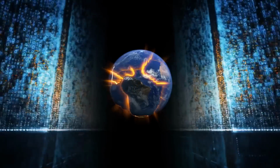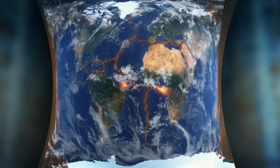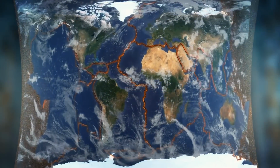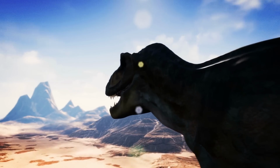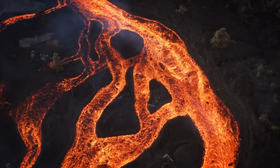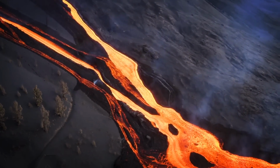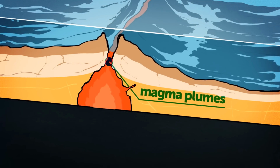A total of 19 simulations revealed how tectonic plates moved across the span of over 140 million years. This was during the Cretaceous period, the time when T-Rex roamed the Earth. Nearly a third of the possible scenarios produced a geoid low, similar to the one in the Indian Ocean. The most important factor in these models was the presence of magma plumes.